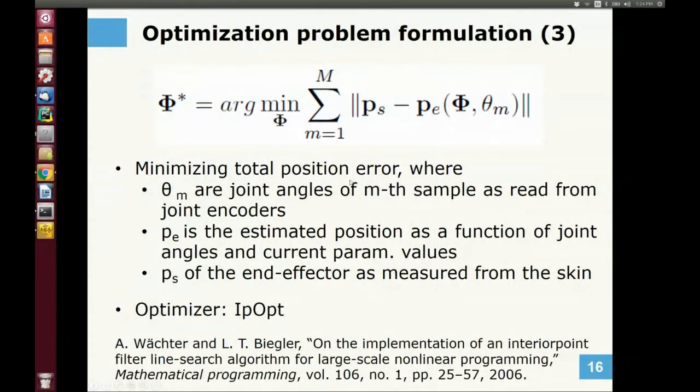And so how do you formalize the optimization problem? This is what I already introduced in the beginning. You have an error term here: this is the position of the end effector, and this is the position of the skin. These positions depend on the parameters, which define the kinematic chain, and on the current joint angles. You have all these different self-contact configurations, M of them. In each of those configurations, you feed in the joint angles. Given the current parameter estimate, which is the robot body model, it gives an actual error value, and you optimize the parameters such that they minimize the sum of the errors over all the data points that you collected.